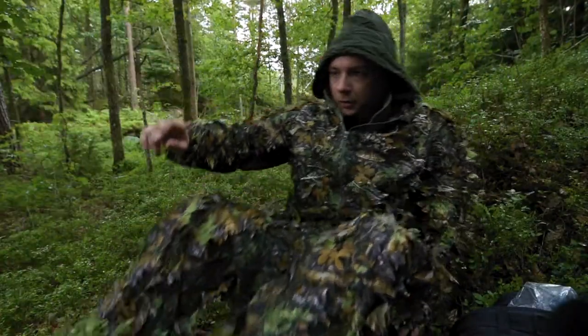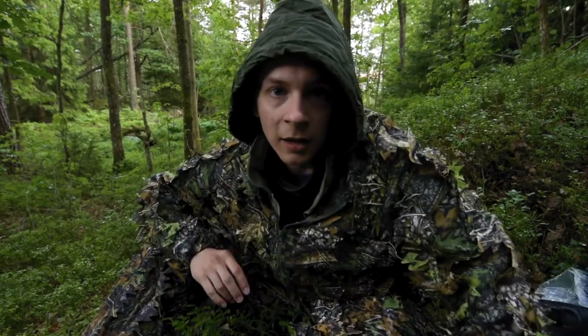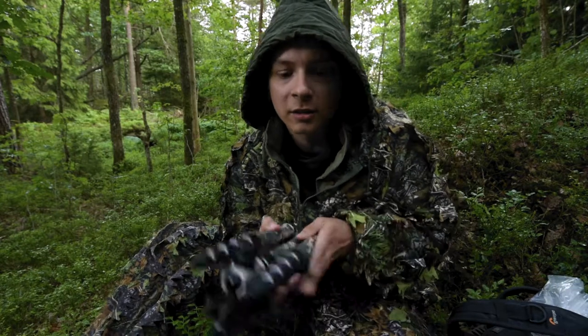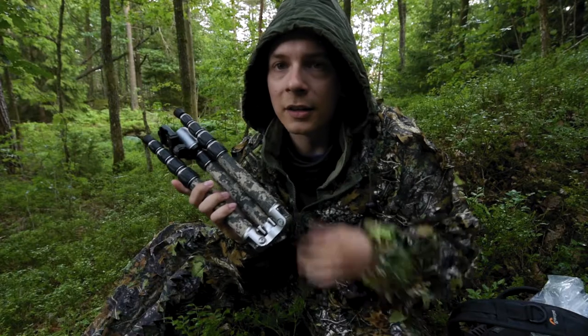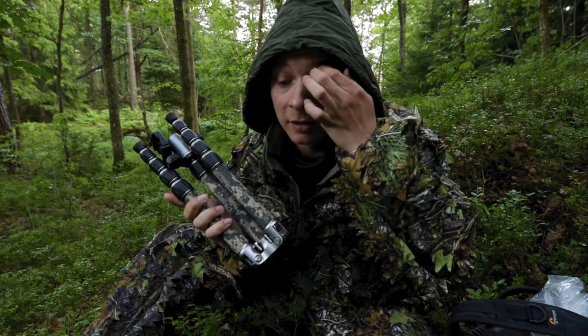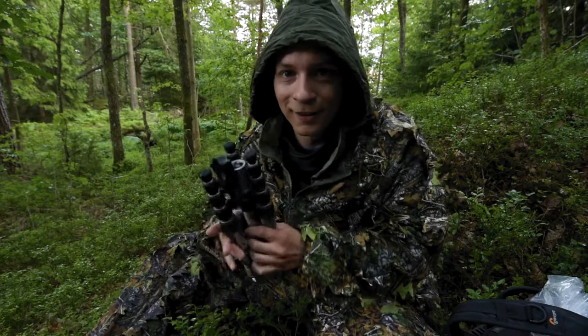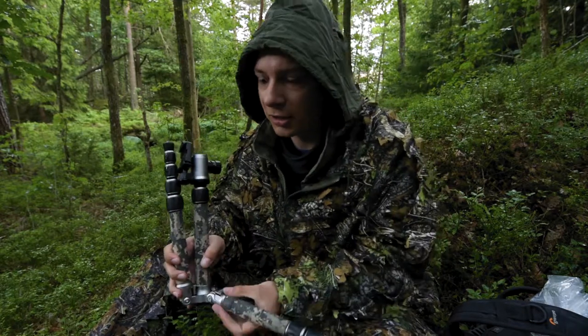Camouflage here. As you might have seen, I brought some new, not new tripod, but new camouflage. I got some budget done. I think it's really easy to get that, to just buy some camouflage tape, and then I fix this. I think it looks kind of nice, gives at least some camouflage.